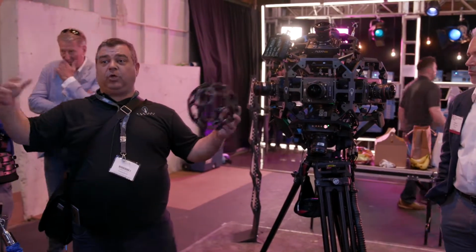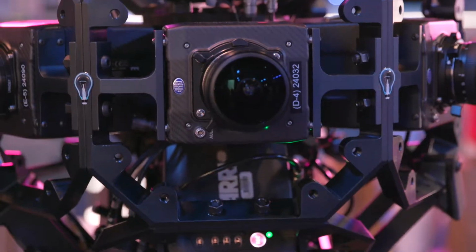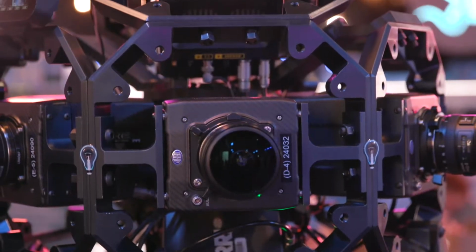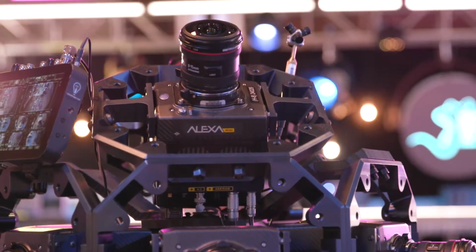It's a 26-foot dome, 8-meter dome. We're going to project the stuff that we shot with your cameras in that dome. You watch it in that dome. That's where resolution really makes a difference.